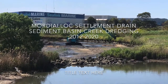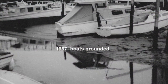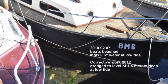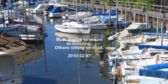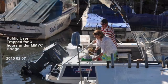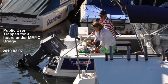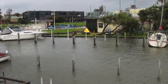This is the sediment basin at the end of the Mordialloc settlement drain, the supplier of all the sand that's been haunting the creek for many, many years. Back in 2010, the boats were beached in and around Lambert Island. It was obvious that work needed to be done. Public rallies were held, political elections changed, and funds were eventually made available.